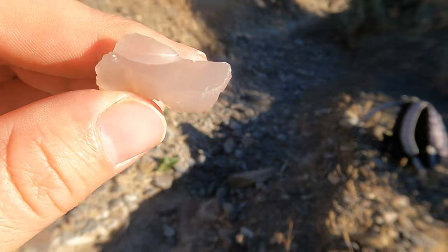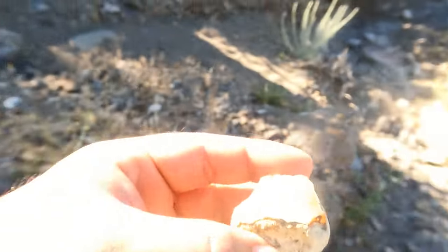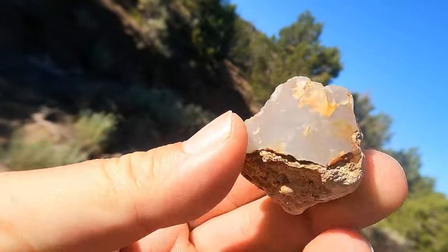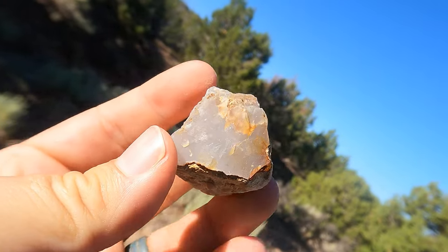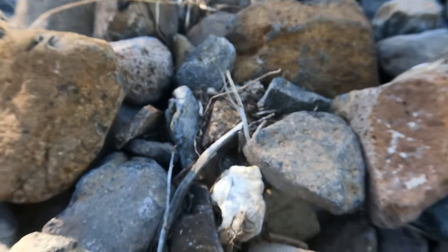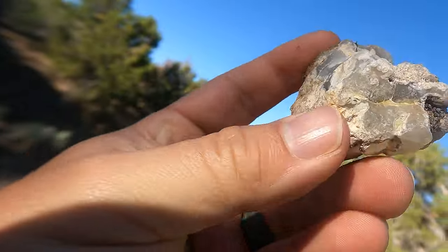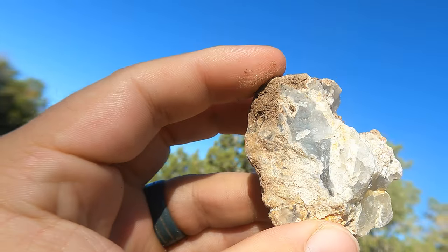Feels really smooth. It's cool. There's something going on in this one. What's this? Oh yeah, it's the agate. It just had this surface here making it kind of hard to see. That's it. I think I found another one. Oh, nice. Oh, this one's probably better. This one will probably be nice when I cut it.